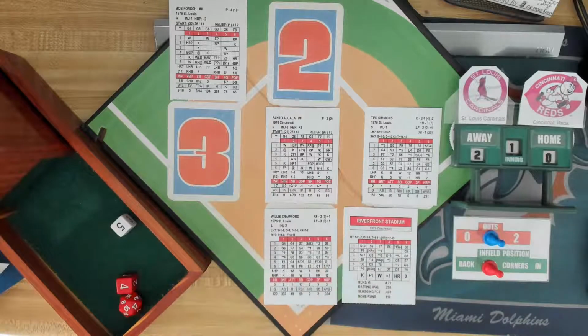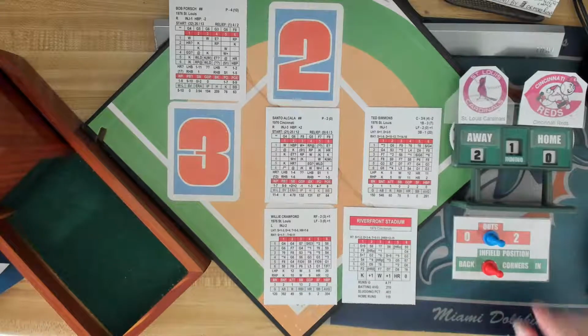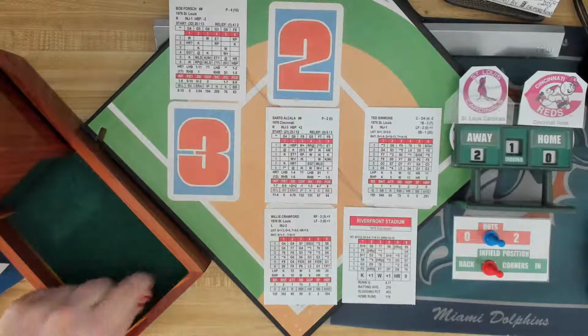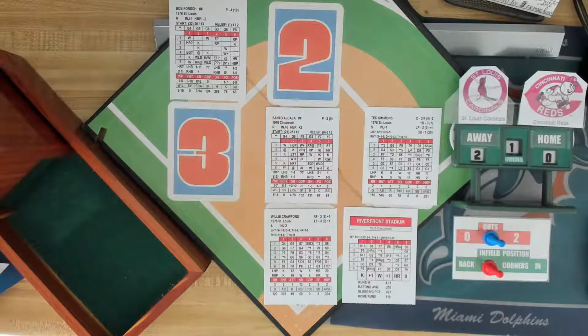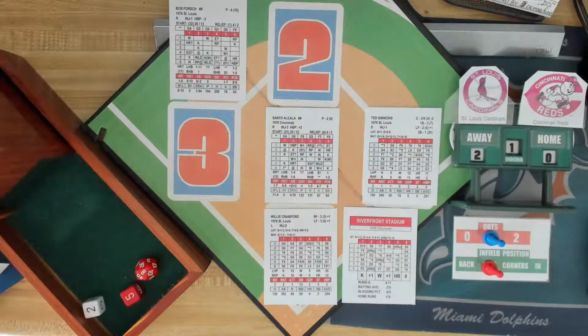Next batter will be the right fielder, Willie Crawford. 304 average, 9 homers, 50 RBIs for the '76 Cardinals. The infield is now halfway. Let's see what Simmons has to do. That is an 18, nothing happening on the bases. Alcala will pitch. That's a 3-2. That's a blank. He's not tired. Crawford, 5-2. That's a ball hit to right field. That is an 8 against a righty. Crawford smacks a triple himself.